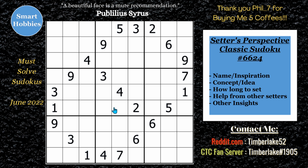Inspiration-wise, he just tried to arrange the givens in a shape, and so it took him about an hour. Wasn't really focused too much on the actual technique or solve path. It's more of, hey, I want to do a shape and I want to make it into a puzzle that works. He said it took about an hour to set it.